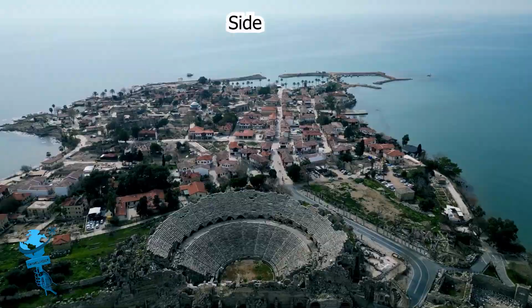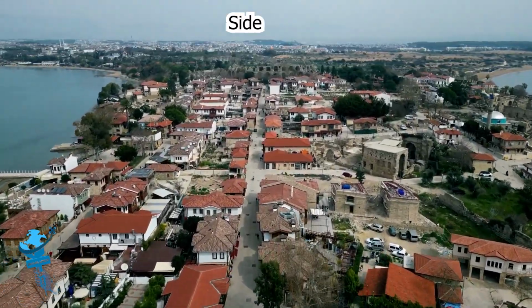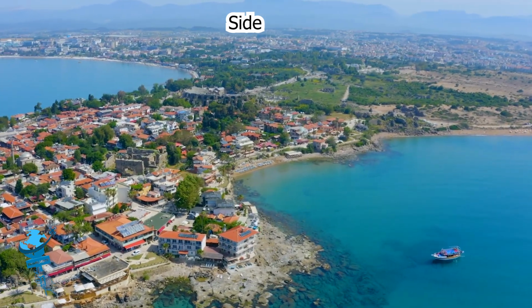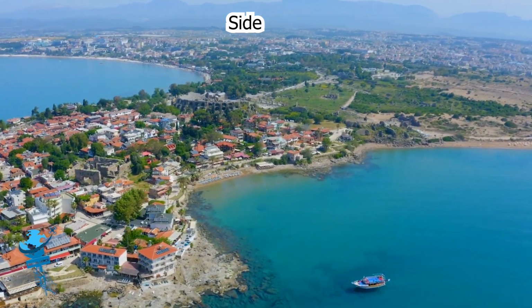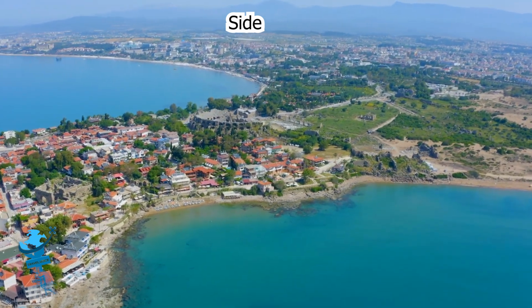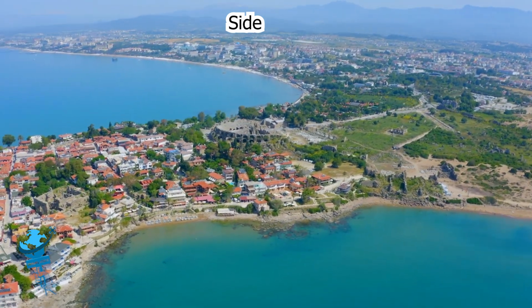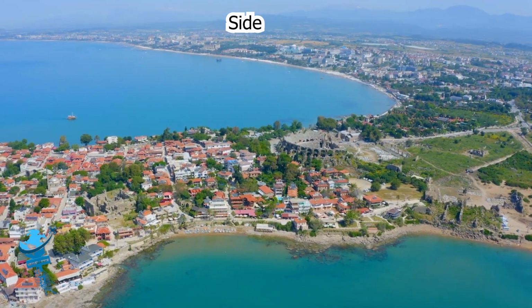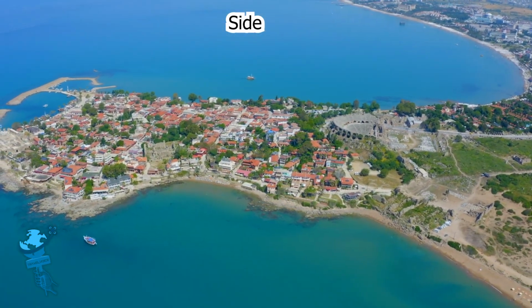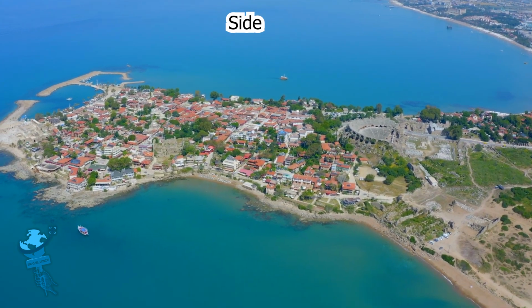Side is a resort town on Turkey's southern Mediterranean coast. An ancient port city, it's known for long beaches and Greco-Roman ruins. In the center are the remains of the 2nd century antique theater, which seated up to 15,000. The white marble columns of the Hellenistic Temple of Athena stand near the harbor. Other sites are sprinkled throughout, with finds housed at the Side Museum, a restored Roman bath complex.